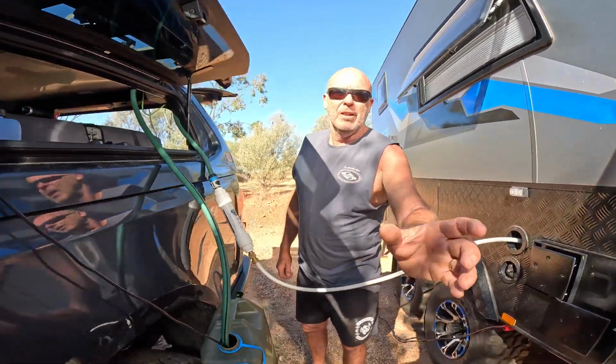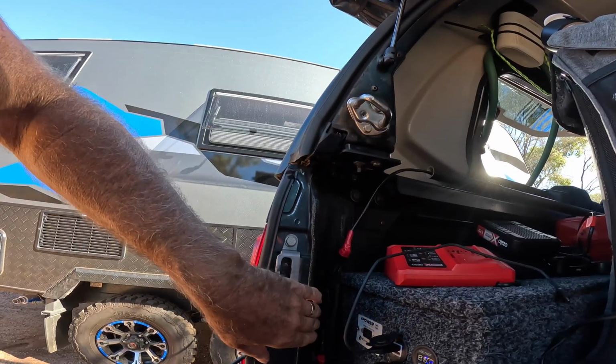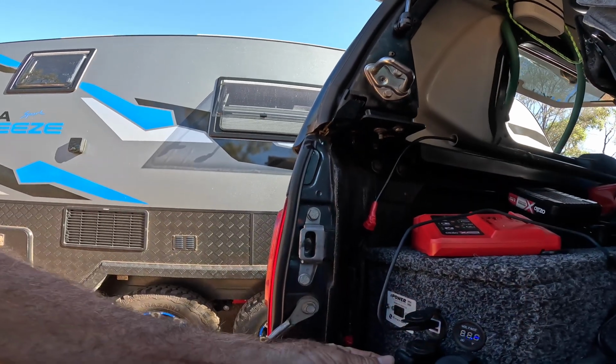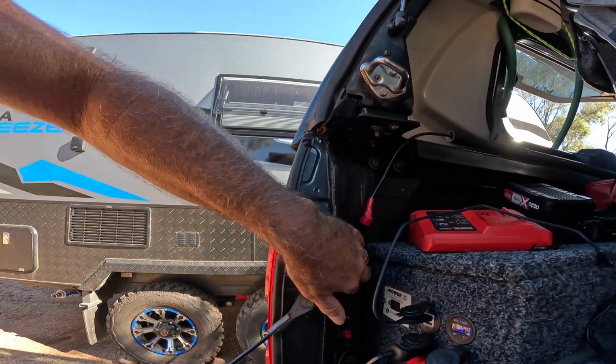All right, so just give me the camera out. Come around the back here, guys, and I'll show you where I turn on my water pump from. So at the back here, I went to Jaycar and bought just a little inline switch, which I've connected to a 12-volt plug, which I got plugged in here. All I need to do is just switch it on.